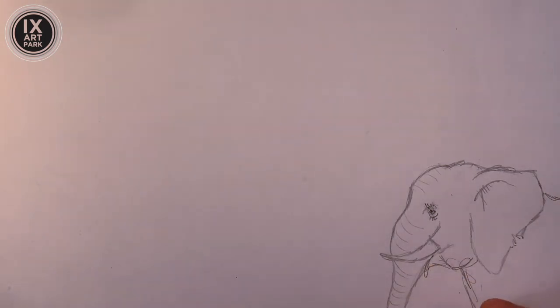You can't see his trunk. It goes off at the bottom of the screen, but let's bring it up. There. It's just sticking out, right? Cool.